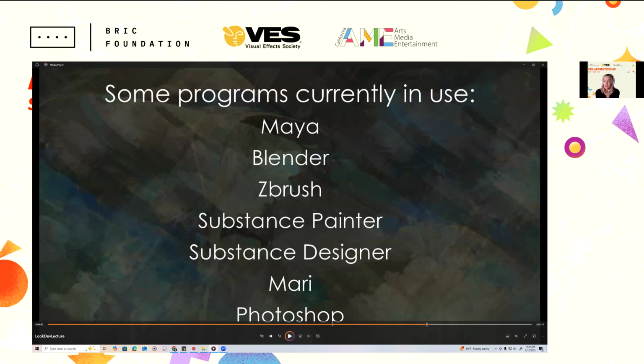Blender has also really taken a foothold because Blender is actually free to use. You can download Blender for free and use it to model and texture yourself and make your own renders. Blender is an awesome program and has really gained a lot of momentum. ZBrush is a really fun to use program. It is actually a 2D, 3D hybrid. It's what's called 2.5D. It's used for sculpting assets.